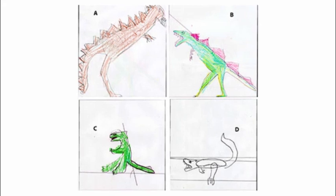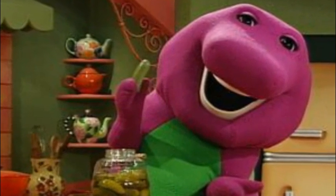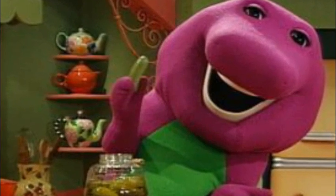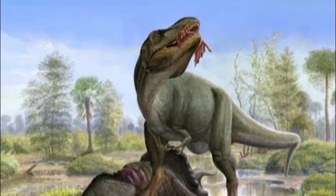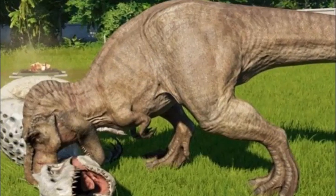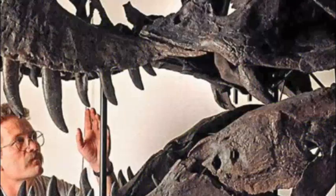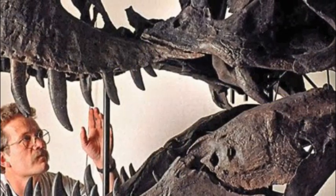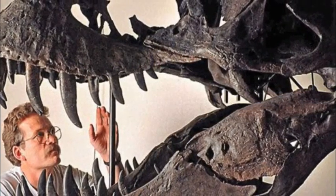than the real T-Rex. While Barney would eat mostly fruits and vegetables to incentivize kids to stay healthy, the T-Rex would have bone-crushing bites, consuming up to 500 pounds of meat in one bite. A fierce predator. This dinosaur's massive jaws were lined with 50 to 60 serrated teeth, some measuring 9 inches long.